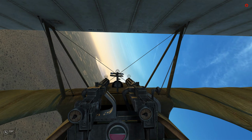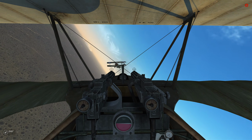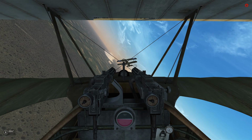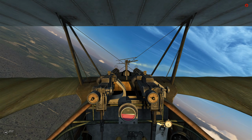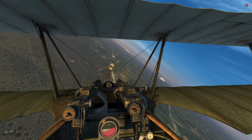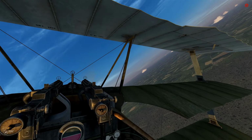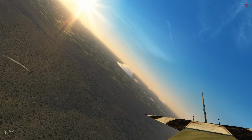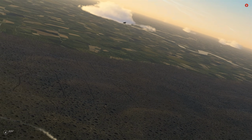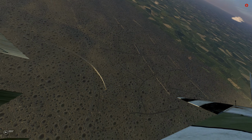I'm hitting them, but just in not vital areas. Wow, still nothing. Okay, let's assess the situation. That's another one damaged. We're definitely damaging a lot of Camels here. The SE5's coming up for me. I'm surprised he's still flying with that radiator leak. Probably be best for him to head on home. And I think that Camel that I just raked is having engine issues now.